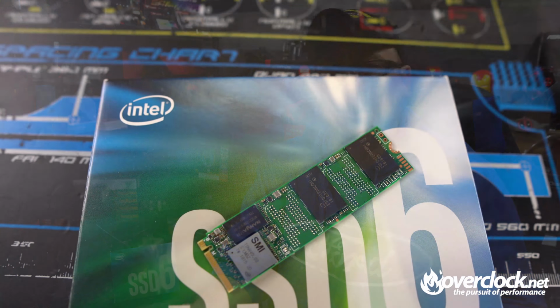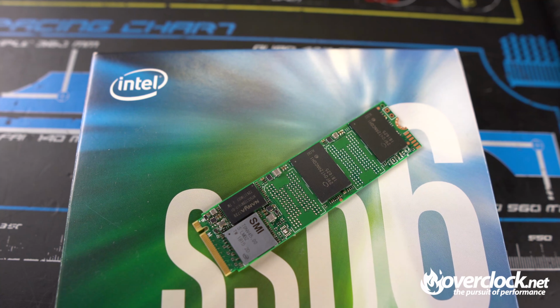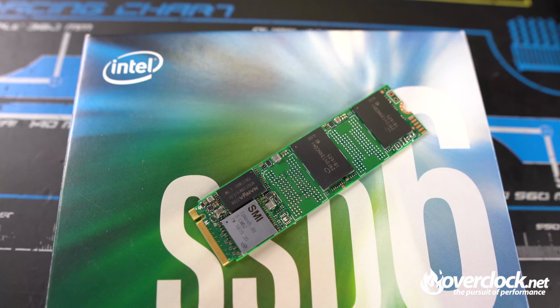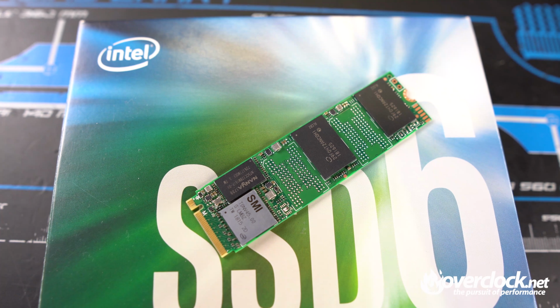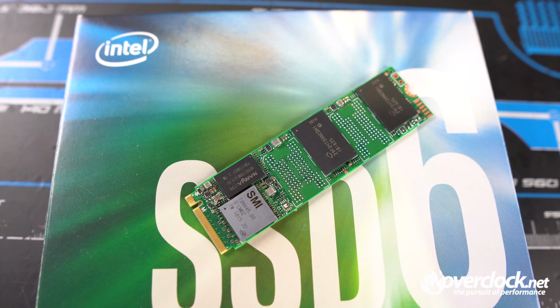So to wrap things up, the Intel SSD 660p 1 terabyte NVMe M.2 SSD is pure awesome. Read and write benchmarks are great and should be fast enough for enthusiasts without breaking or killing your wallet. This makes giving the Intel 660p SSD an easy 5 out of 5 flames.